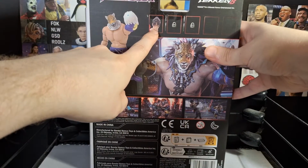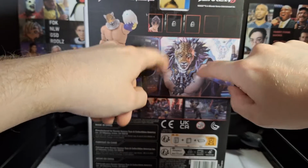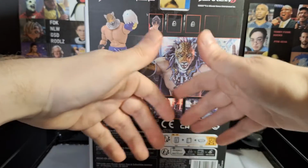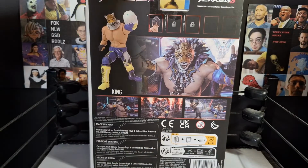We've got Jin as the next figure, and we have the teaser here that we need to unlock the next two figures. Now, wouldn't this be a cool way to preview it, if by buying the figure or by looking at the figure on the box, you found out what the next wave was going to be? That would be pretty cool.